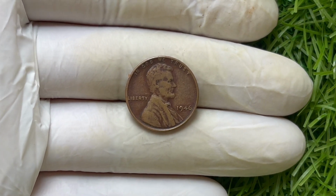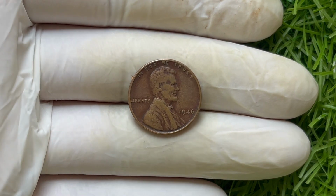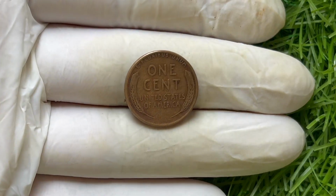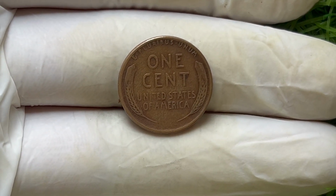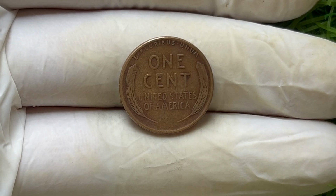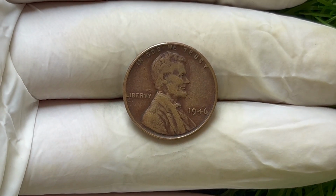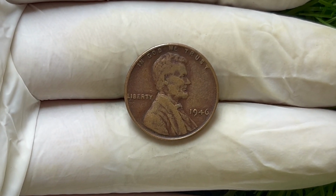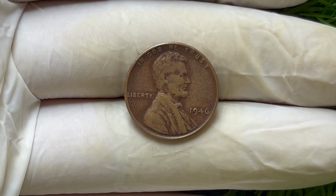Let's take a journey back to the year 1946. World War II had just ended. The world was shifting, economies were rebuilding, and American life was entering a new era of hope and prosperity. In this time, the United States Mint continued its production of the Lincoln wheat cent, a coin first introduced in 1909 to celebrate the 100th birthday of President Abraham Lincoln.